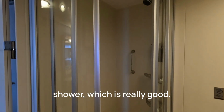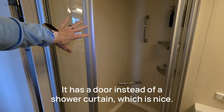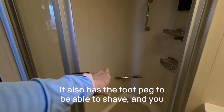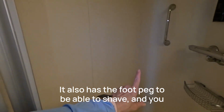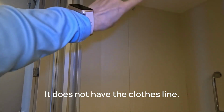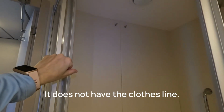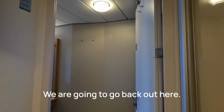There is the shower, which is really good. It has a door instead of a shower curtain, which is nice. It also has the foot peg to be able to shave. And you have some hooks there. It does not have the clothesline. A lot of them will have the clothesline. It has the hooks. We are going to go back out here.